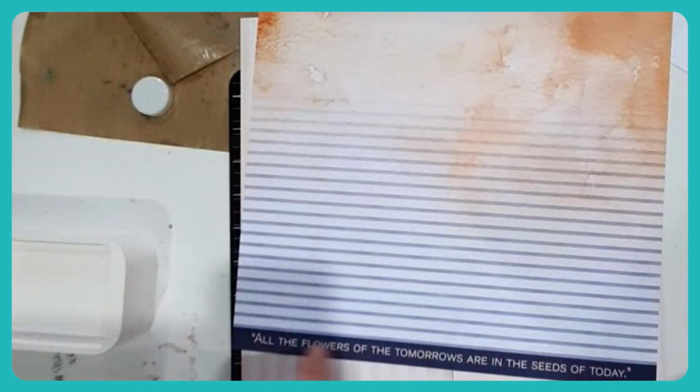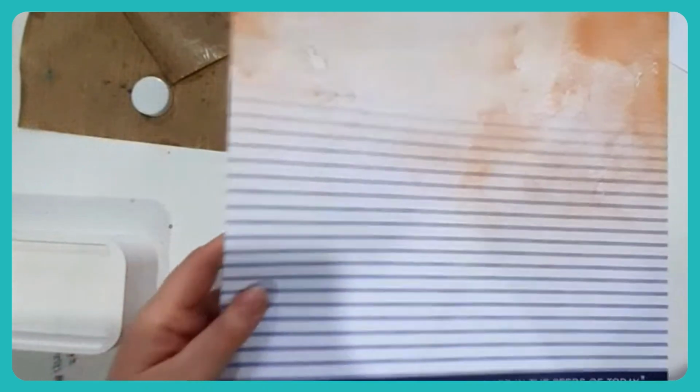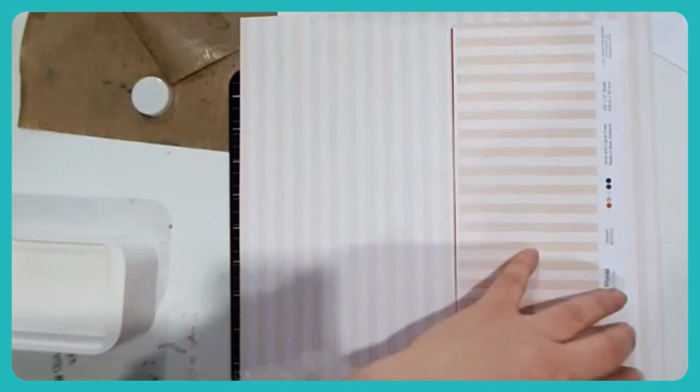And again, they've got all these strips across the bottom that have the sayings on them. All the flowers of tomorrows are in the seeds of today, is that one? And then you also get these.